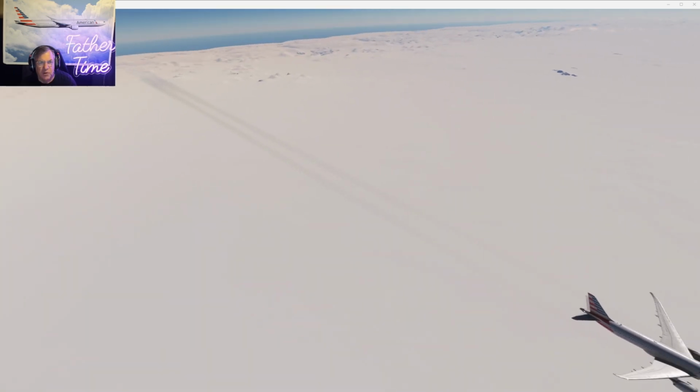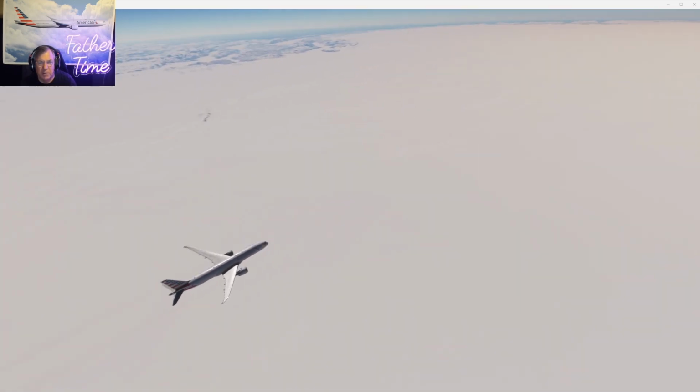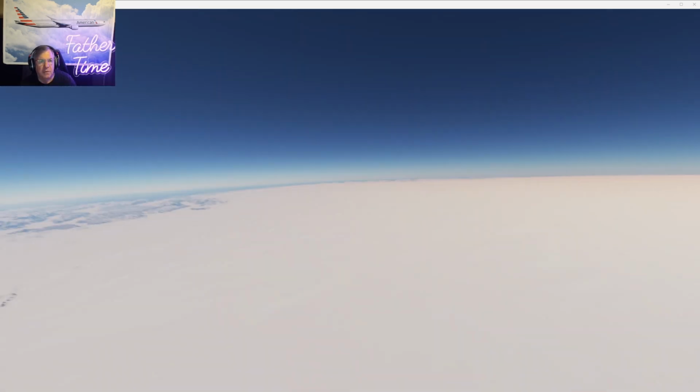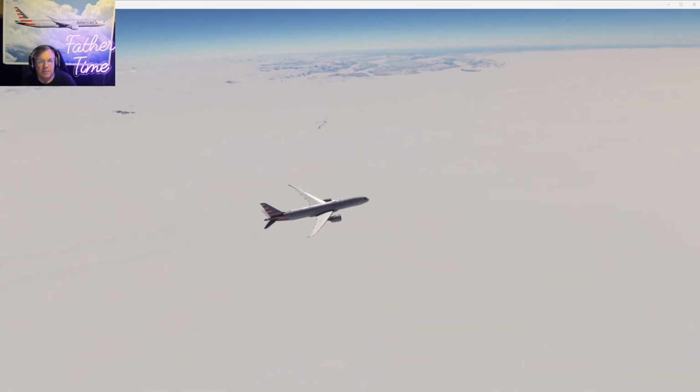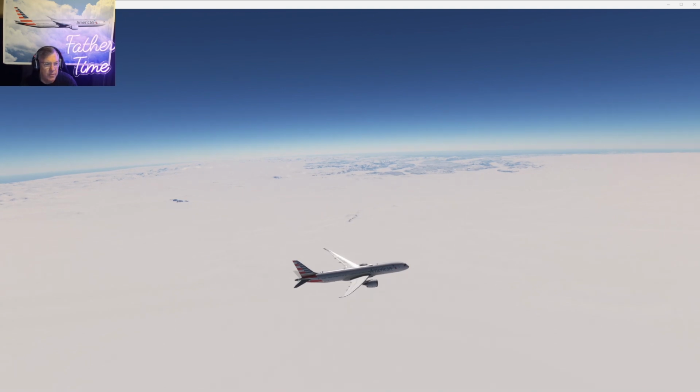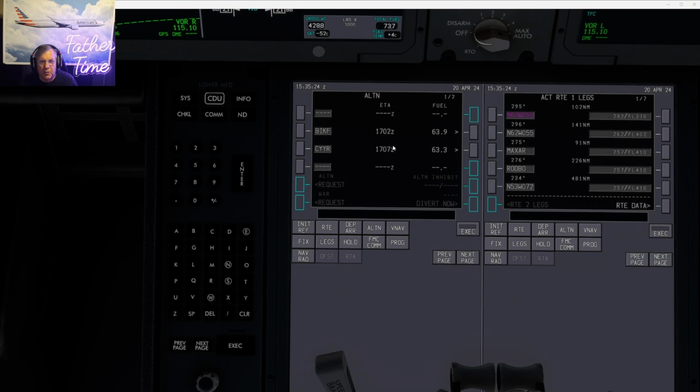Gander Radio, France 32 Heavy, level 360, Mach 88. Can't see what's below us, but there are a lot of mountains. France 32, Gander Radio, say flight level and Mach number. Position report required. And there it is. Pretty much even.